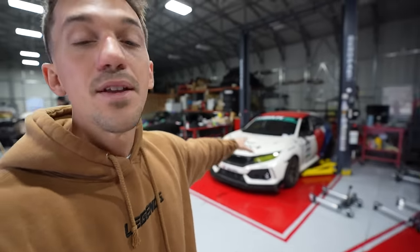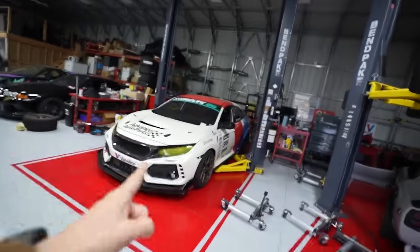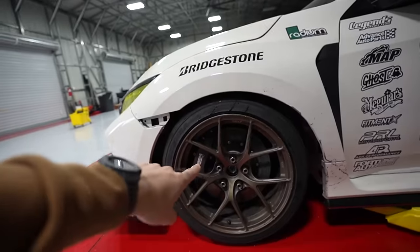I'm ready to tear it apart. Putting her back. Now stay to the end, because I need y'all's help on one little thing. Let's go ahead and modify this car, and I need all of your opinions on what we should do next. I think we're gonna start off with exhaust and wing, and Tim Bros will be working on the brakes.